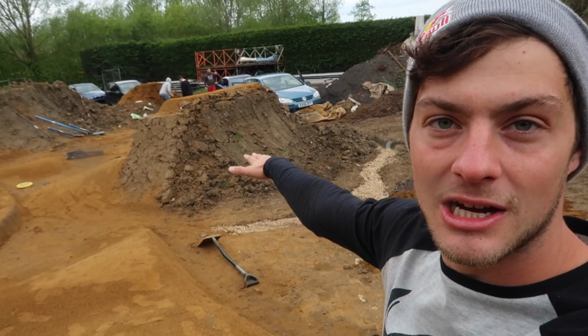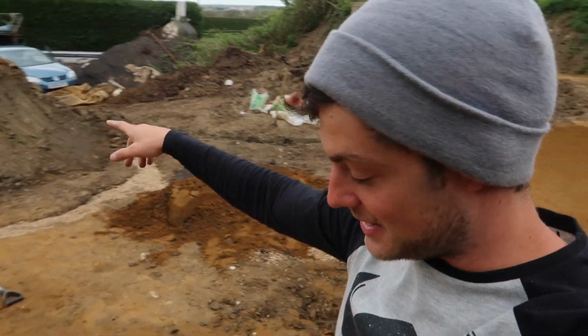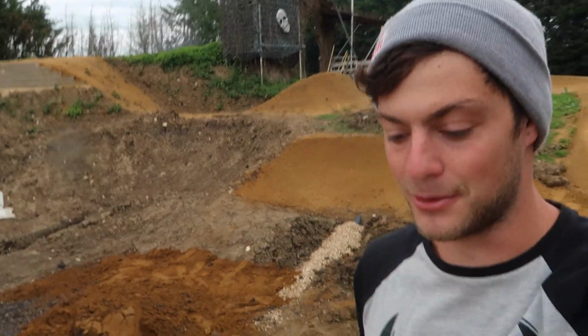I'm not going to have to wear huge great Wellington boots for digging, and I can see what the lay of the land is. So this volcano feature, that's next. We're going back that way. The lip's going to need doing, which will look amazing, but I haven't showed you yet, but I've actually already done the landing with the boys. So have a look at how insane it looks.